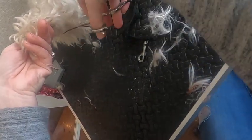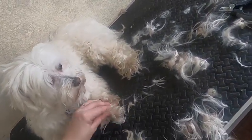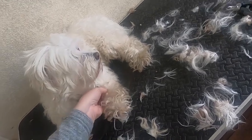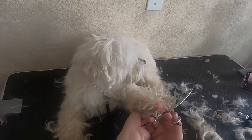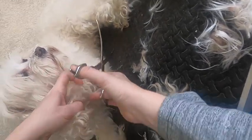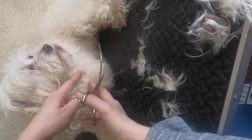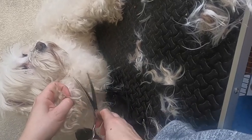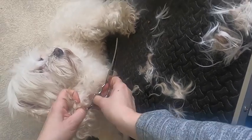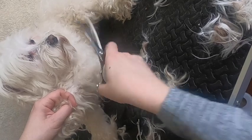There's a couple in here. Feet and legs are pretty much the worst for matting. So it's typical to see, especially after so long. Yeah, there's one in here. That one's pretty close to the skin too. Let me see, buddy. Okay. Oh, there's another one.